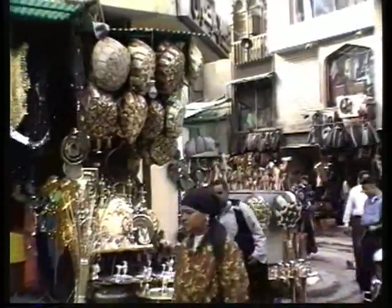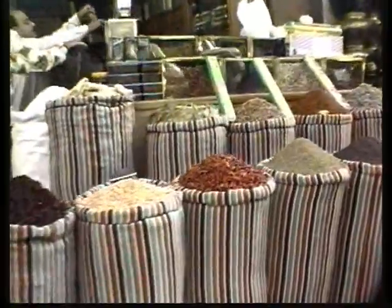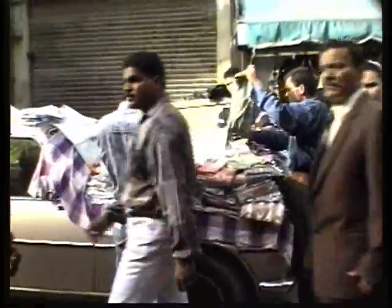And it's just a fun place to go shopping, and you don't even have to really buy anything. Just walking along and looking at the sights will entertain you to no end. You can pick up some spices if you like. It's quite all right to bring those home. And it's very safe and friendly here. Very interesting.